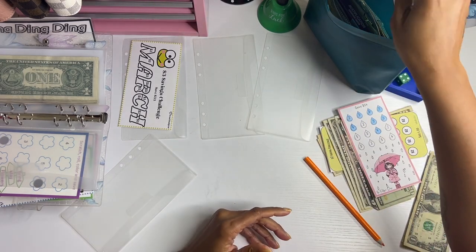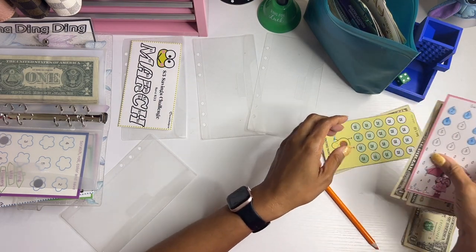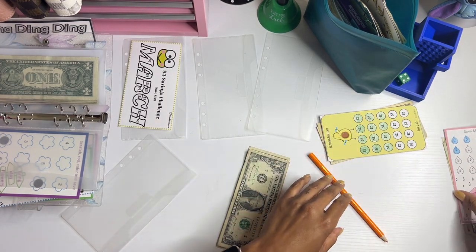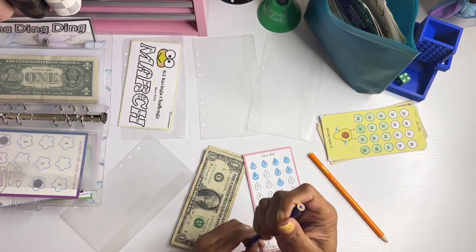So, yeah. All right, so we're done with it. I'm not gonna ring the bell this time because, again, I'm kind of making this up as we go. So this, I have $1, $2, $3, $4 left. Let's color one more raindrop.